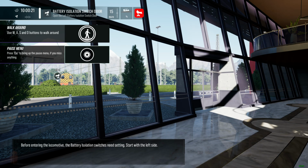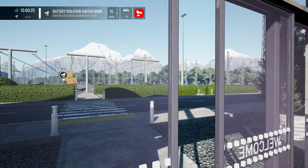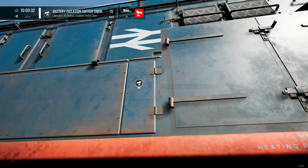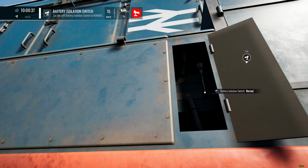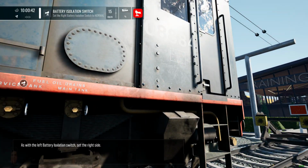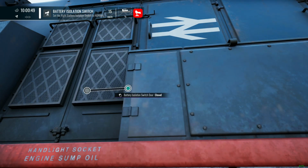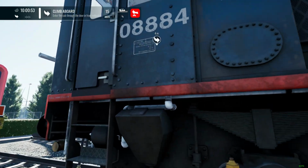the battery isolation switches need setting. Start with the left side. As with the left battery isolation switch, set the right side. Enter the cab and continue preparations.